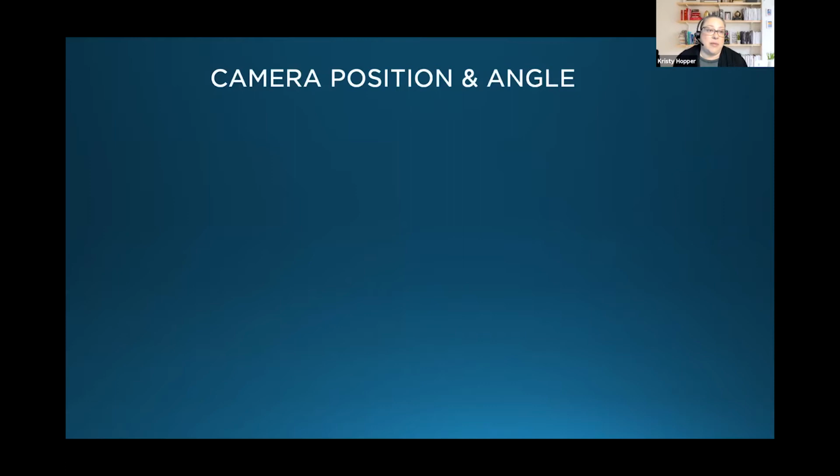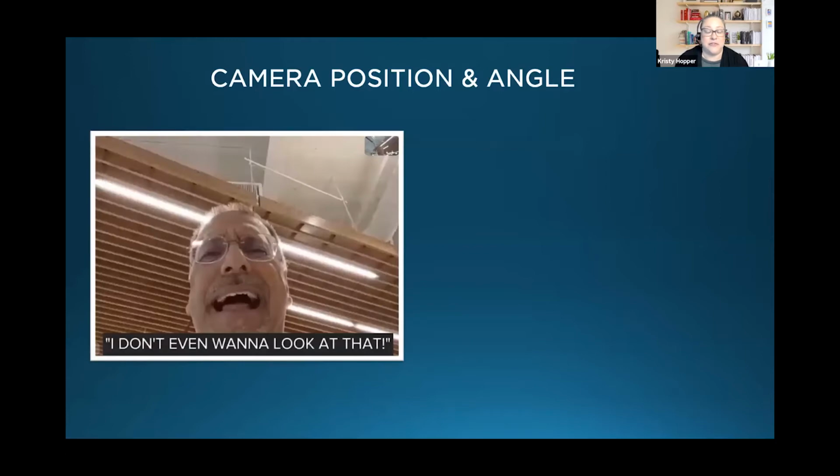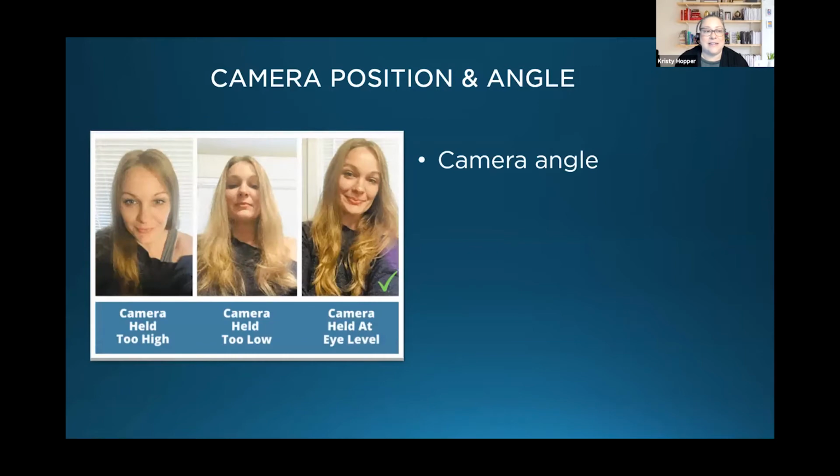So the next thing you want to think about is your camera position and angle. And let's be honest, up the nose is not the best angle for anyone. Instead, your best bet is to have the camera at a height that can be adjusted just slightly down at you or at eye level. You want to have it pointed down at your eyes, nothing too extreme, but you want to try to achieve the most flattering angle of view.